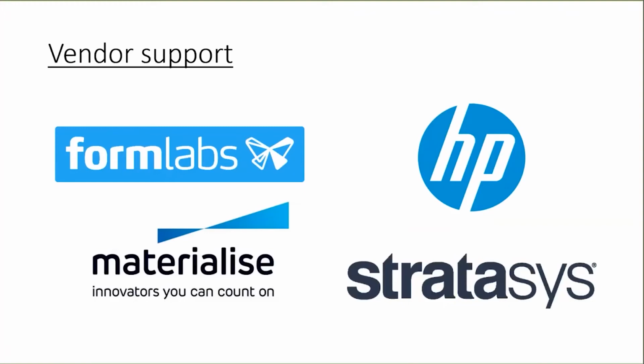I also want to acknowledge our 4 vendor supporters. These are Formlabs, HP, Materialize, and Stratasys. All 4 of these vendors have provided support to the registry. The registry would not be possible without that support.